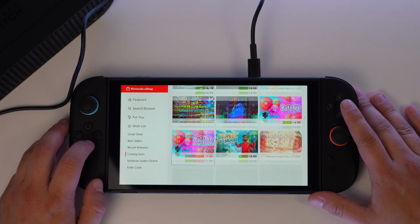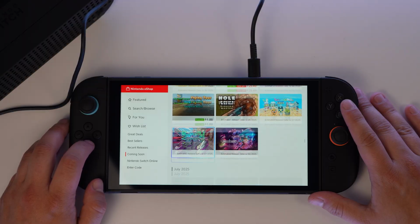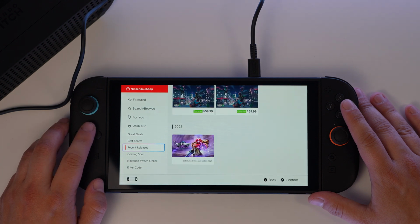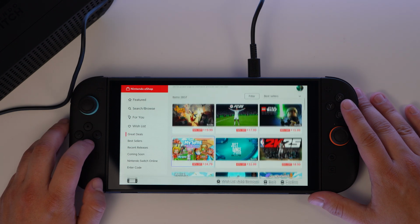How about the eShop? The current eShop is absolute garbage. It's like trying to browse the web in the 90s. The new Switch 2 shop though is super snappy and it feels great. I just held down the down arrow to scroll, and it did really just go on forever until there was literally no more results to show.